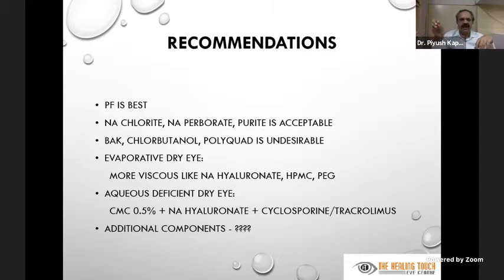Choosing a drug for the aqueous deficiency one, for a milder one, I would say CMC 0.5%. Sodium hyaluronate still remains the choice in these. Cyclosporin or tacrolimus, like anti-inflammatory agents, are important where we need to curtail the inflammation in these patients. And additional components like the osmoprotectants have been already discussed in detail. And wherever we see any kind of ocular inflammation, of course, these components have to be chosen judiciously.